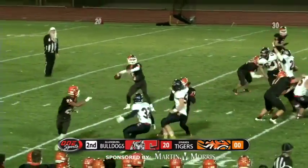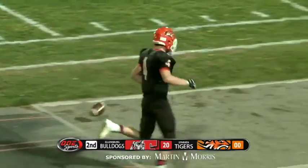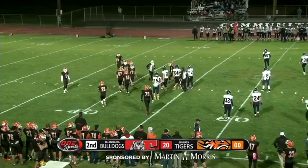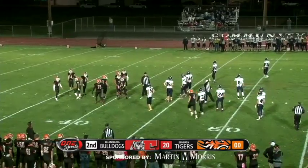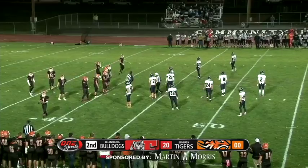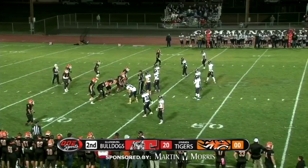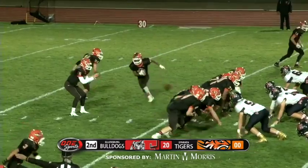Heredia in motion. Ostrowski fires downfield, and that is out of the hands of the receiver. Can't blame Ostrowski there. Nice pass. That was a great pass. Missed opportunities. You can't have missed opportunities right now when you're down 20-0. You've got to catch that ball. If he catches that ball and comes down, that's a first down. So third down and long.